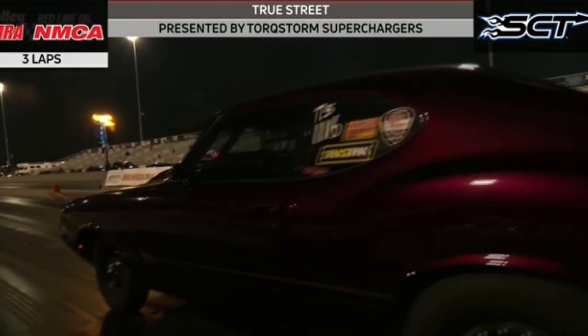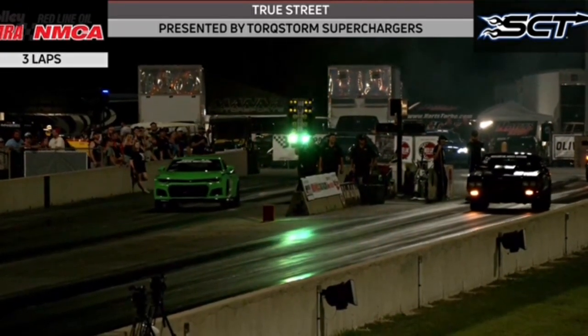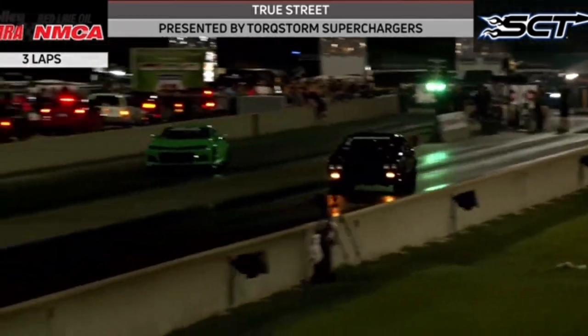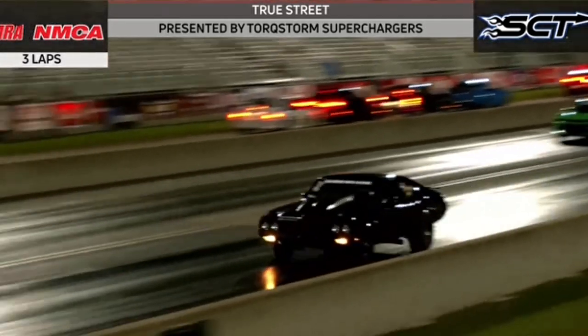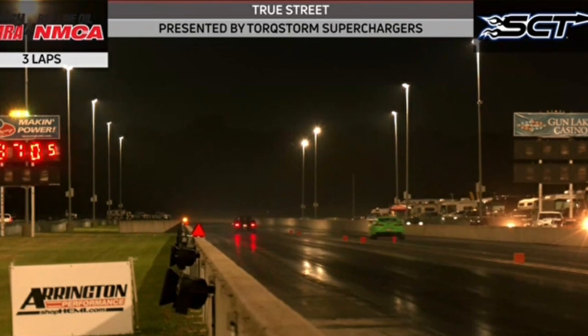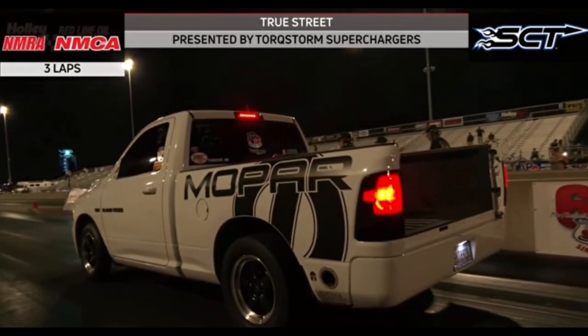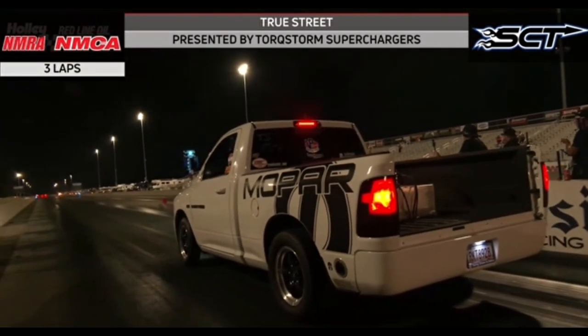Scott Oshinsky, 72 Cutlass over there on the left side. Let's see if he has a better run this time. Yeah, that's a better run for Oshinsky. Not having the issues he did the first time. Spitting a little bit of something out of the pipes, but all good to go. 870 with a 5, 156 miles an hour. 9 and 1 at 84. On the brakes hard down there.